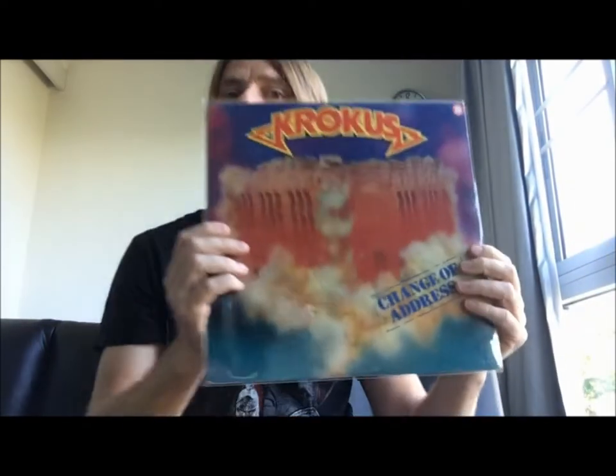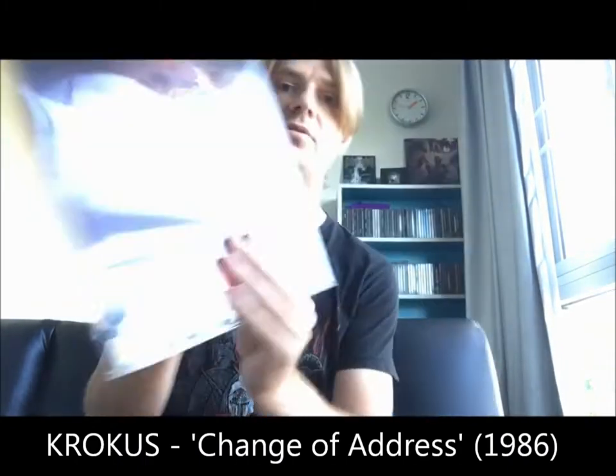Alright. So, it is a pretty mixed bag, although it's a retro theme, so I'm just going to go through. I got 3 records and 1 CD, so I'm going to start with the records today for something different. First of all, I picked up Krokus with Change of Address.